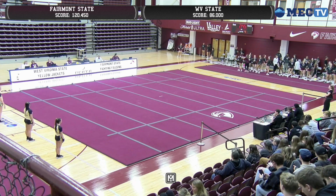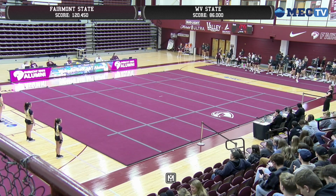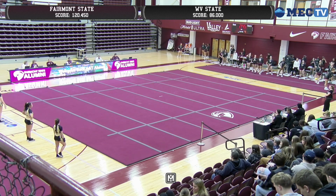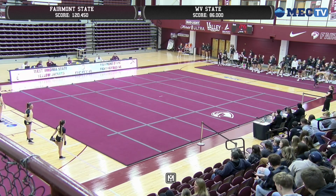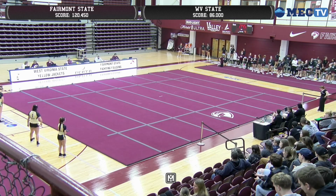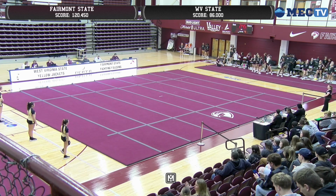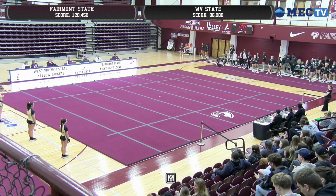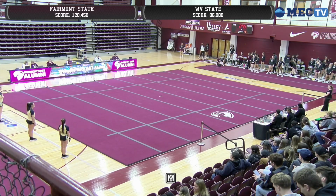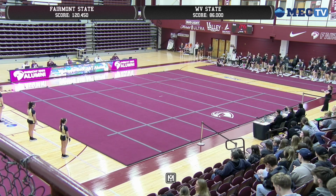So next up for the quad pass for West Virginia State University is going to be number 1, McKenna Huss, number 2, Morgan Webb, number 31, Sydney Ways, and number 14, Zoe Barr. In West Virginia's quad, you are going to see number 31, Sydney Ways. She did compete in the trio pass as well.